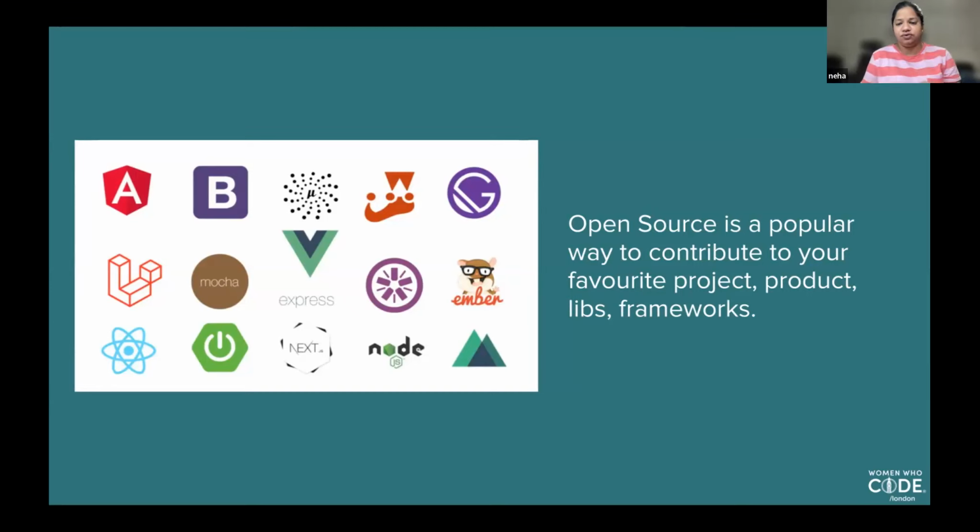So if you are looking at or working on any of these products or projects, you can go ahead and start doing the contribution. The reason is that all of these are open source and they are looking for folks who can come forward and help them. So open source in very simple language means come forward and help your favorite project, product, library or framework to grow, and support them.